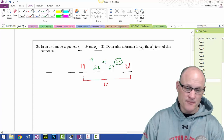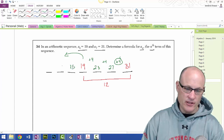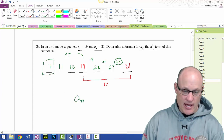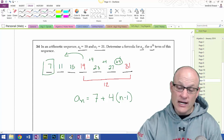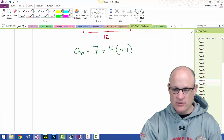That's going to become important. I got to figure out what the first one is. And I'm just going to keep subtracting 4. It's probably the easiest way. 15, 11, 7. There's my first number. So my formula will be a sub n equals 7 plus 4 times n minus 1. Rock on, kids. Hope you got it. You should have learned sequences at some point in your career. That's it. That was an easy one.